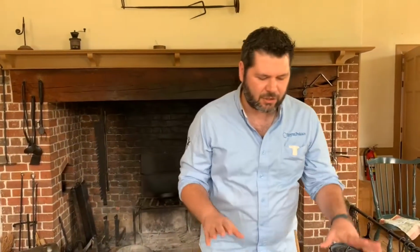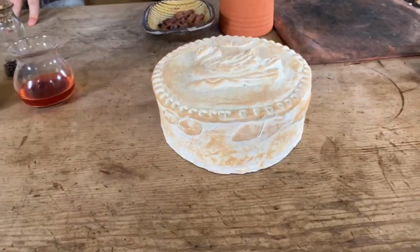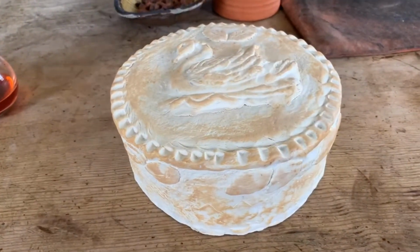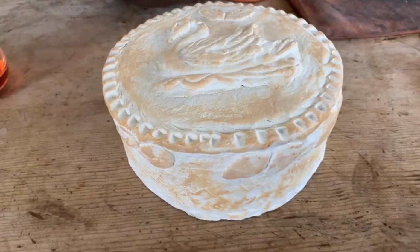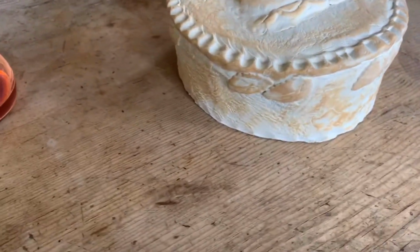Back to actual food, though, here in the kitchen office. What I have here is one of the pieces of faux food. You might remember that I make faux food here at the palace. This was a piece made by one of my predecessors, but it's a wonderful representation of what we know in the 18th century as a coffin crust.